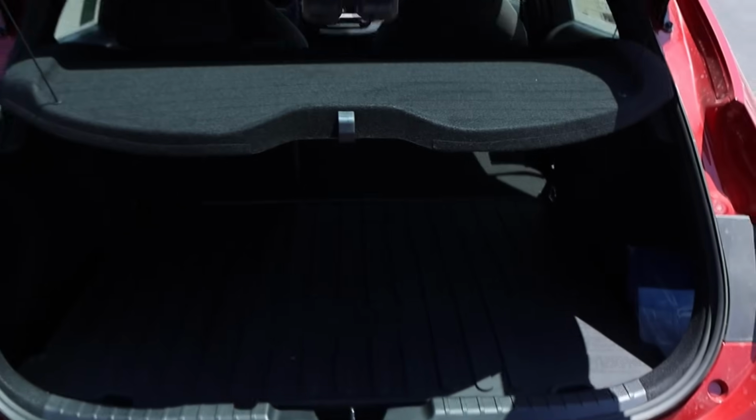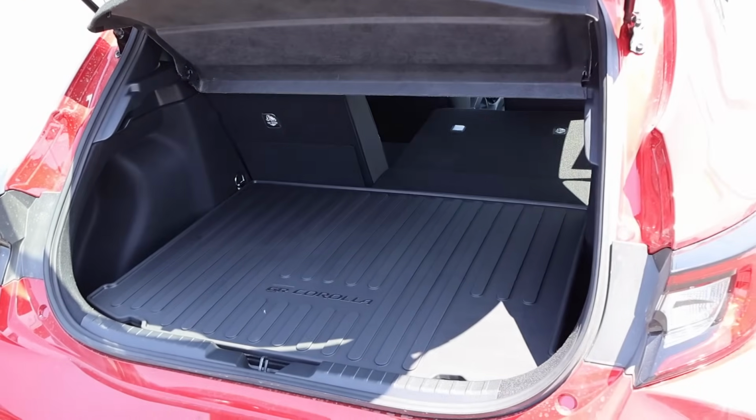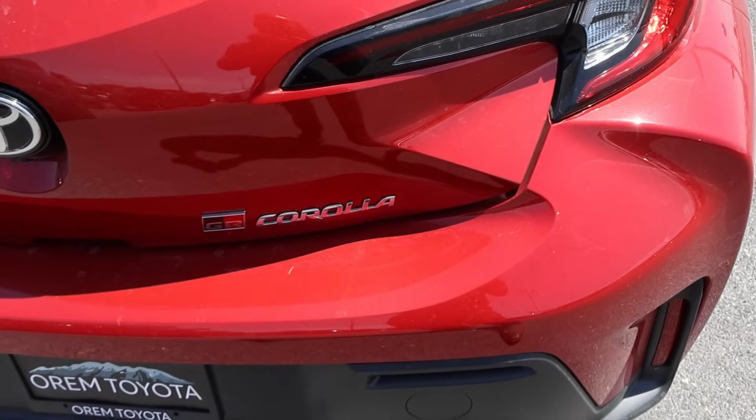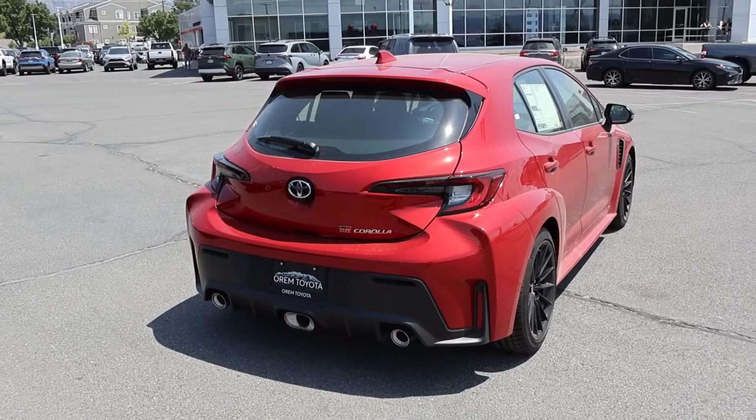And let's pop it open. Cargo cover built in from the factory. Not a crazy amount of space. Again, this is a compact car, but the hatchback does help out with space quite a bit. I like how the taillights arc across here in the back, and then again, more GR Corolla badging. 3 exhaust tips, 1 per cylinder. That will sum things up for the exterior.